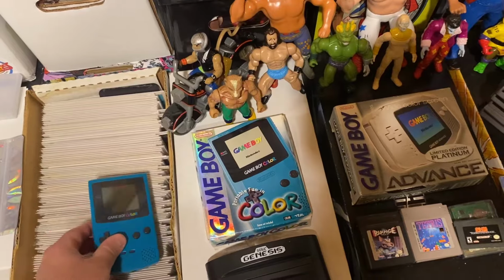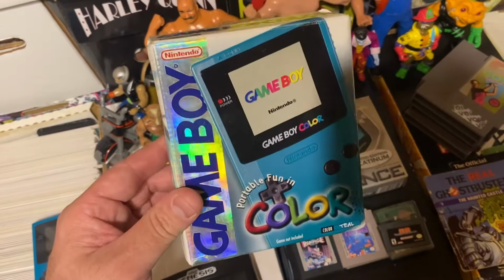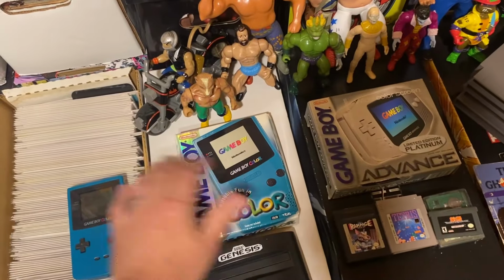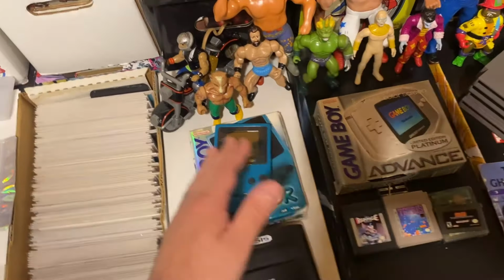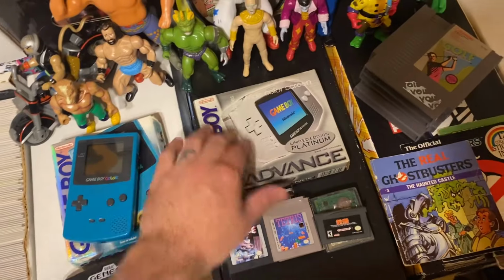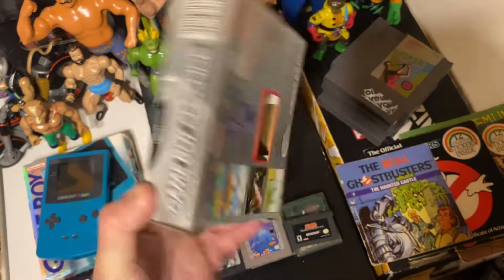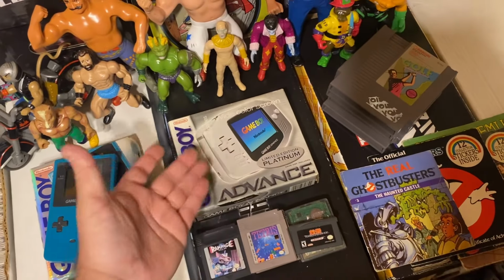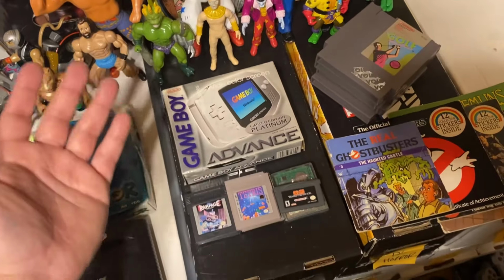And then from a separate vendor, I found an empty box for that Game Boy Color. So now I have the box and the Game Boy, which pretty much doubles its value. That is really awesome. From that same vendor that I got the box, I also got an empty Game Boy Advance Limited Platinum Edition box. Either I'll save this until I find one of these Game Boys, or maybe I'll just resell the box on eBay, something like that.